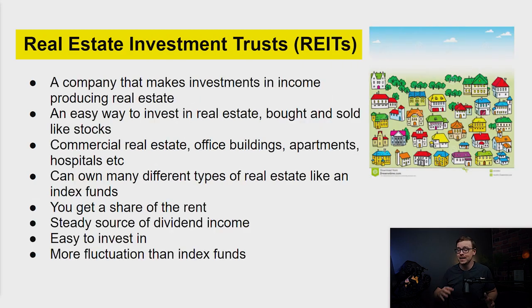Another type of investment that isn't technically a stock, but is very similar, is a REIT. A REIT is also known as a real estate investment trust. And this is basically a company that makes investments in all different types of income producing real estate. Usually if you want to invest in real estate, it's very difficult. You have to have a lot of money to put down. So for instance, you might have to have like $20,000, $30,000 in spare cash.